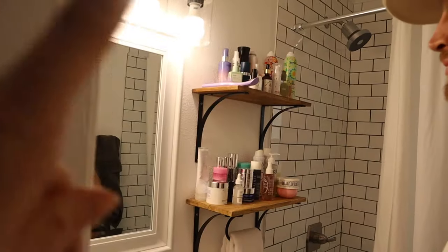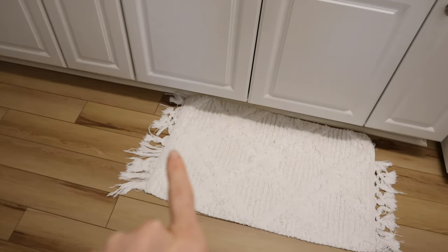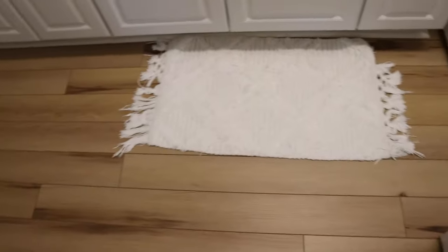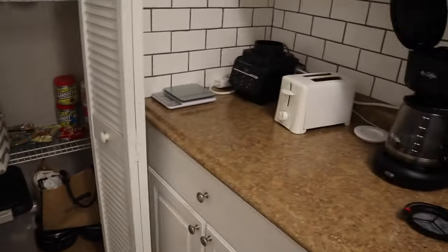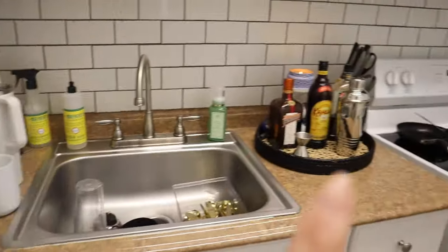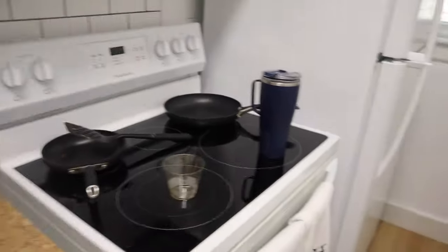Jake set up our water filter in the shower. Got all of my products out. This was gonna be for the bathroom, but it's too small to have two in there, so we just put it in here. I don't know if we're gonna end up getting a long runner or something. And then Jax's food bowls, pantry, still kind of in the works of organizing. Coffee maker I need to clean out. We just had coffee this morning. And then makeshift little bar cart. And yeah, that's pretty much it.